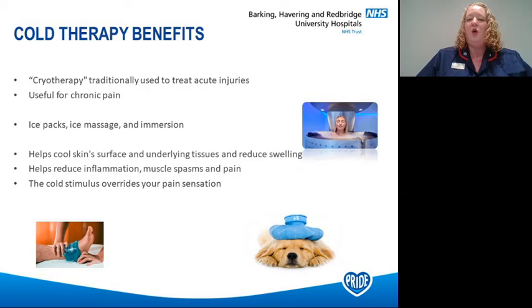The benefits of cold therapy are that it helps to cool the skin surface and underlying tissues and therefore can reduce swelling. Cold therapy can also reduce inflammation, muscle spasms and pain. And when we talk about pain mechanisms, the cold stimulus can override your pain sensation, therefore giving you a reduction in pain.